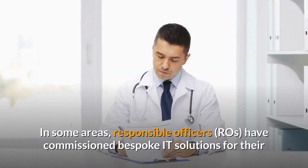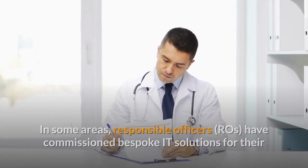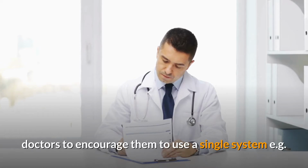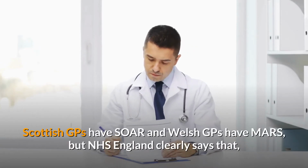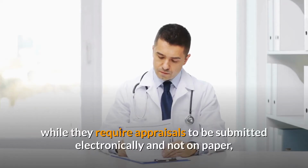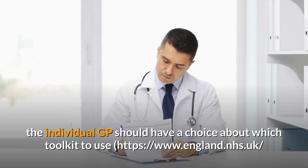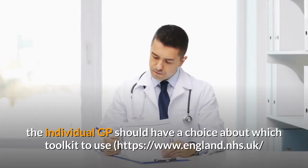In some areas, responsible officers (ROs) have commissioned bespoke IT solutions for the doctors to encourage them to use a single system, e.g. Scottish GPs have SOAR and Welsh GPs have MARS, but NHS England clearly says that, while they require appraisals to be submitted electronically and not on paper, the individual GP should have a choice about which toolkit to use.